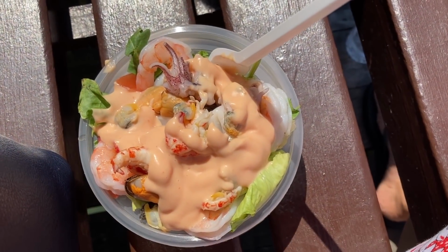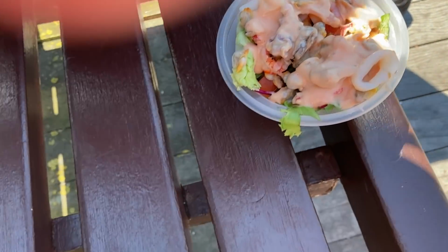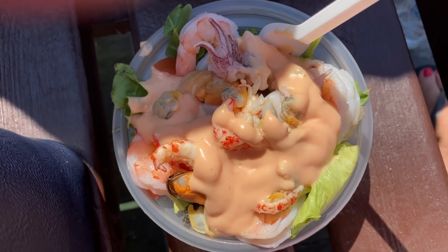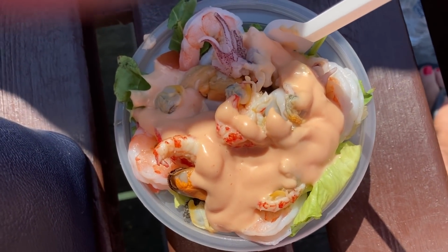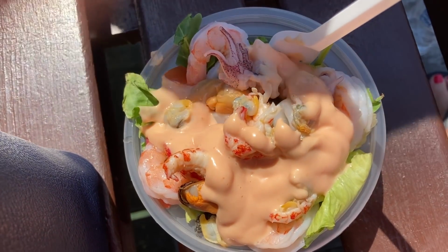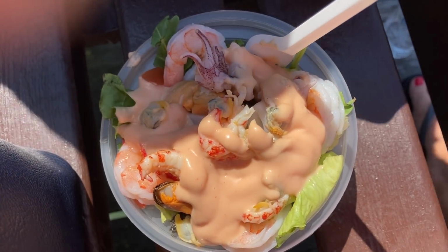Seafood salad. Let me see yours, Karl. Just paid £5 for each pot, and a seagull's just nicked £2.50's worth off me. Hasn't he? I like the way they knocked it off. Beautiful. On the pier.